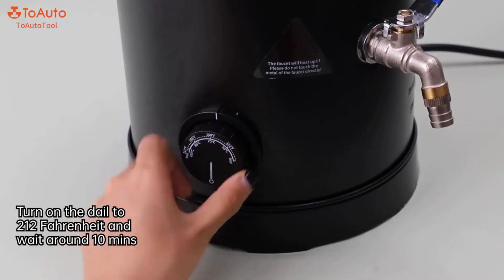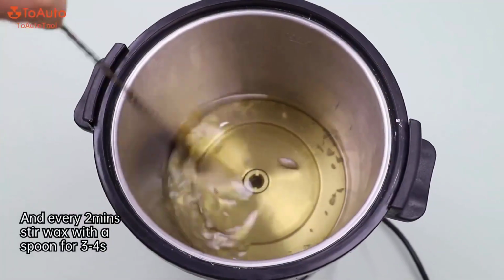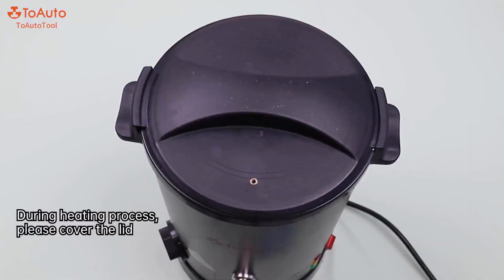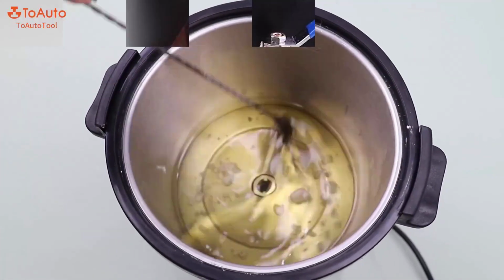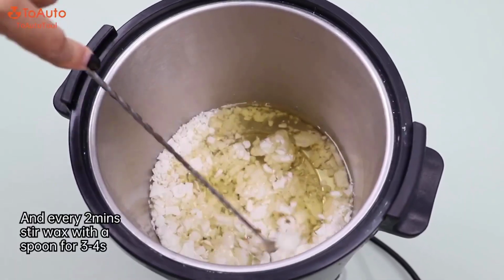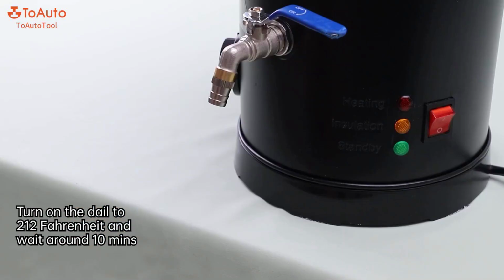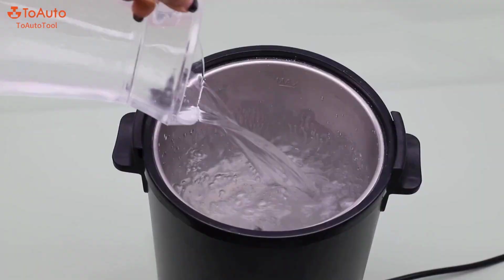The temperature control system really sets this apart, with adjustable settings from 86 to 230 degrees Fahrenheit. This range works perfectly for different wax types, from soy to paraffin to coconut wax, giving you the precision you need for consistent results. Moreover, the built-in indicator lights let you monitor the heating status without constantly checking, which adds both convenience and safety. One feature that candle makers especially appreciate is the bottom-mounted pouring spout.